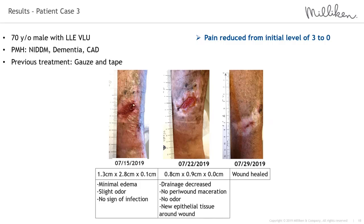Patient case 3, a 70-year-old male with a lower extremity venous leg ulcer. He also has a history of diabetes and arterial disease. So he's kind of like the triple whammy. He's got a lot of comorbidities that really can compound his healing. He had been treating this at home with some gauze and tape. He came in, we see him on the 15th of July.